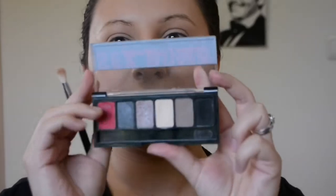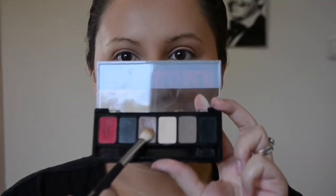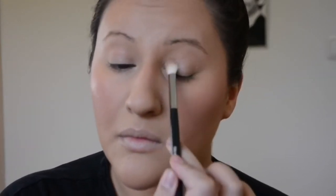Moving on to the eyes, I decided to go with the NYX Sex Bomb Palette. The only reason why is just to use that shimmery shade right there. It's almost like a purpley silver kind of color. The only reason why I chose this color is just because when you're not really doing anything to the eyes, any type of shimmer or some type of pearlescent color will do just to open up your eyes, especially if you target it mostly in the inner corner area.